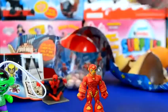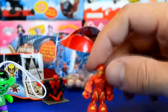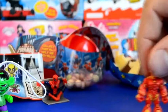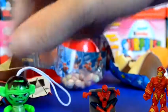And this particular collection, it doesn't actually show the collection per se. All it shows is on the box that they come in, so you don't get a leaflet to show the collection. But yeah, guys, let me know in the comments below what your favorite Marvel surprise egg is.